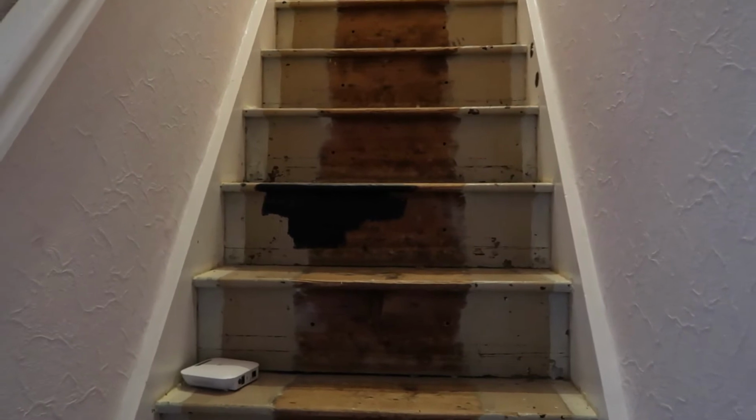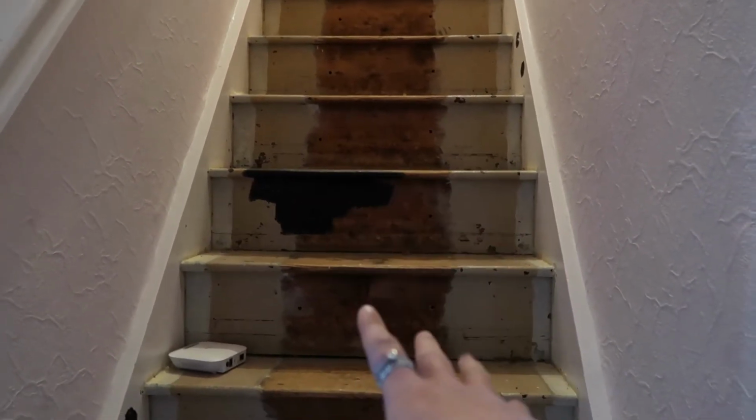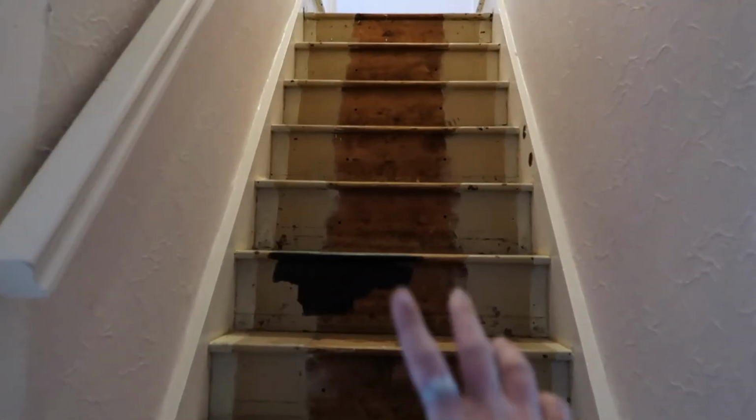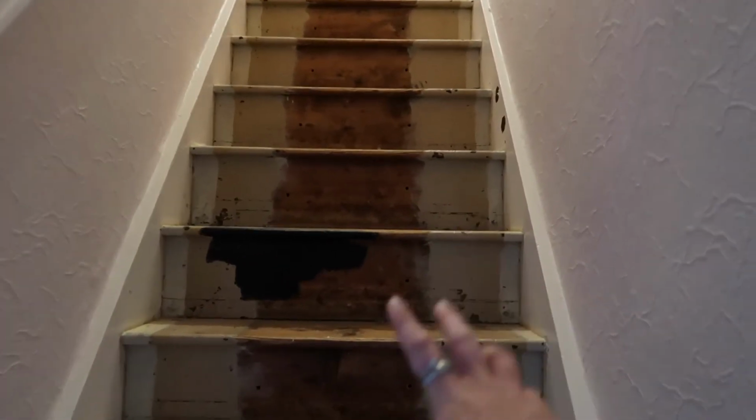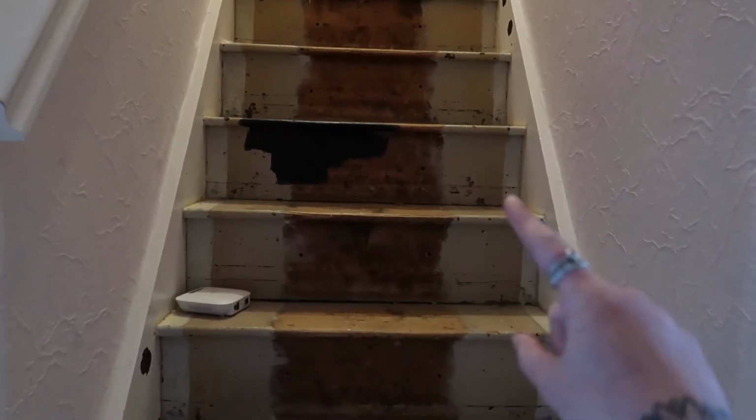The stairs did have carpet on them, so when I got the whole house carpeted, the stairs all had carpet on them, but again, unfortunately, my cat will just wheel over them, to be frank. So I took all of the carpet up just so she couldn't, and it's just been left exposed ever since.